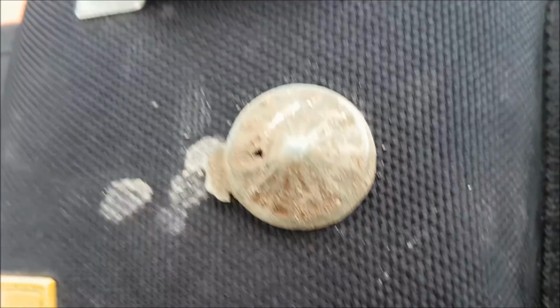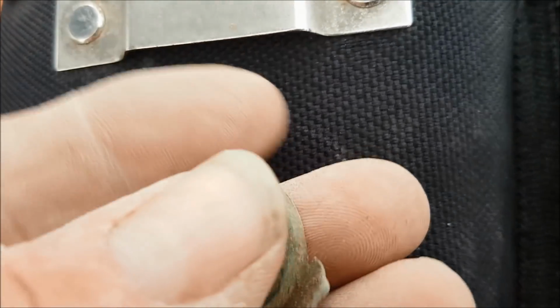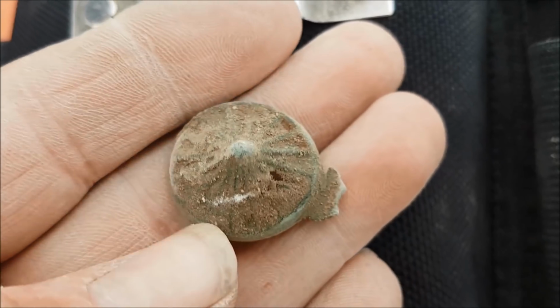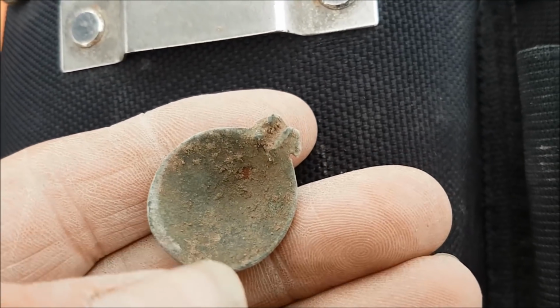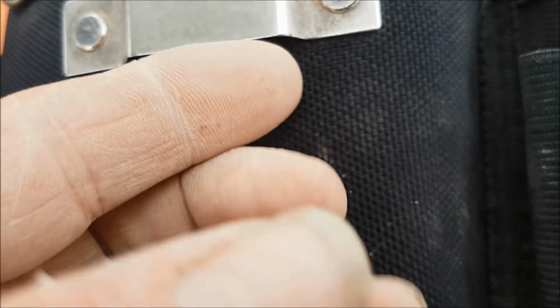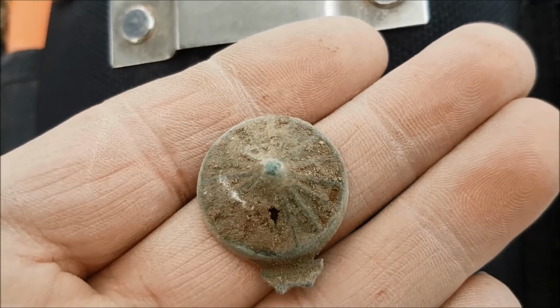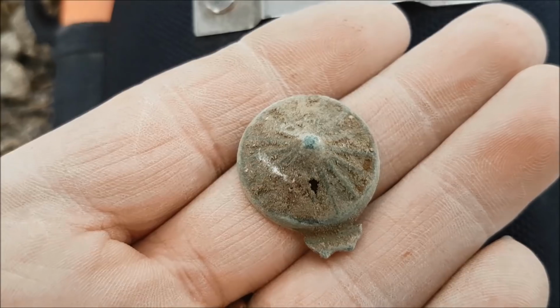Well, there's something interesting here. It definitely looks as though it's got some age. I'm thinking it might be a Roman seal box lid because it's got no catch there, but it's obviously pivoted there. Gonna give it a bit of turbo squirty and we'll see what happens.